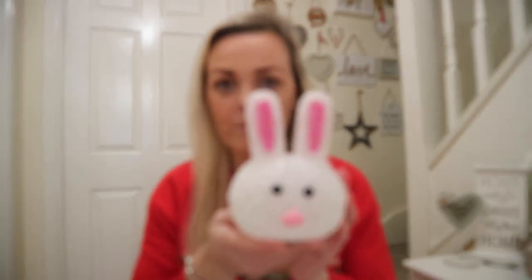And I think there's an item as well that's not obviously Easter, but I'm going to show you that, because I did buy some things that were Easter as well. So I'm going to crack on with the first item that I bought, and it was this. All these items I'm going to show you were a pound.